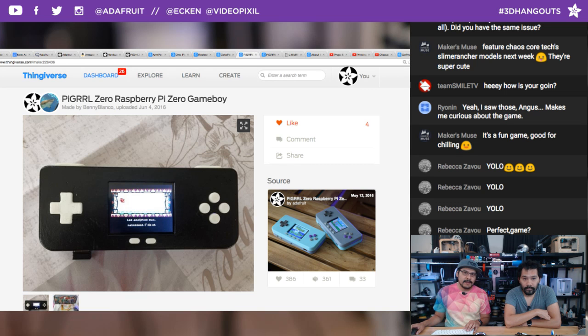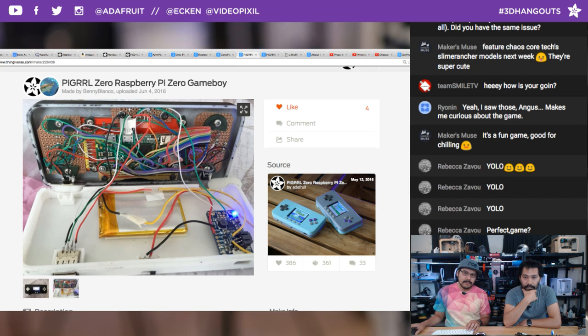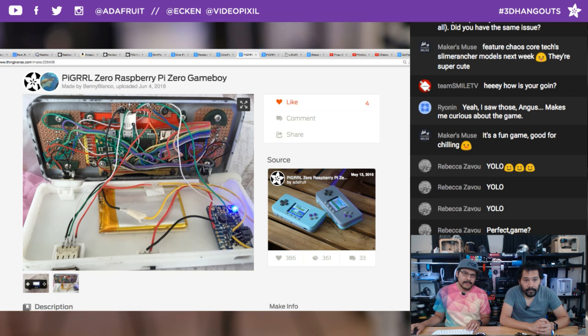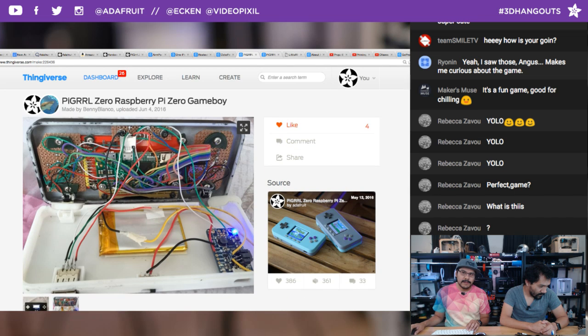And this one's from Benny Blanco. He remixed the PiGRRL with his own components. I think he used a bigger screen, from what it looks like, but he used the Adafruit PowerBoost and the Raspberry Pi Zero, of course, and his own PCB, like a proto board for making the buttons work. That's cool. I like how you use these plastic shims as washers. Yeah, it's pretty neat. Very cool. Thank you for sharing that one.